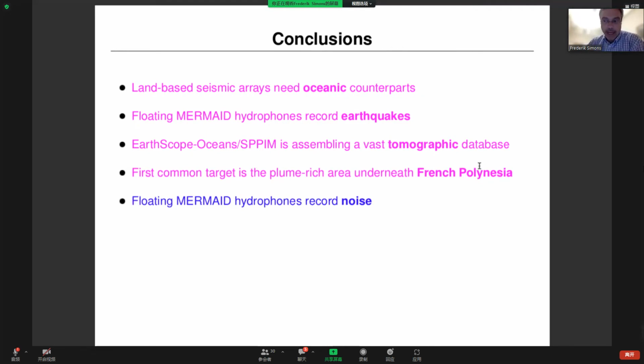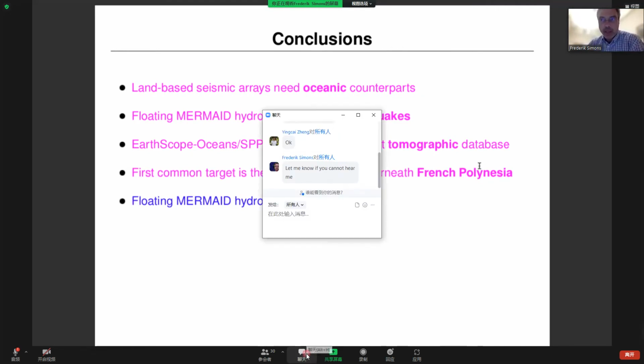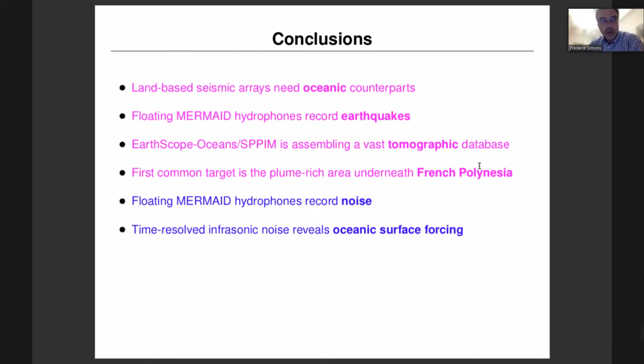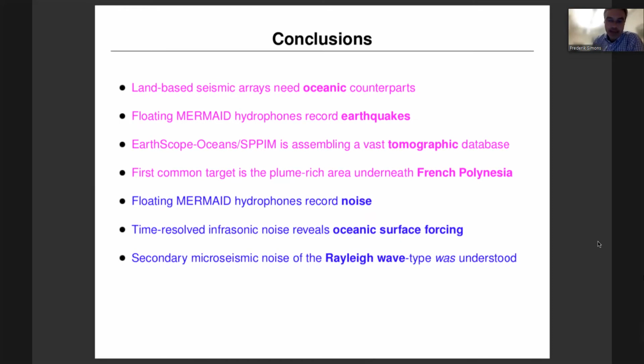Now, about microseisms, I'll tell you about what MERMAID is recording when it's not hearing earthquakes, and that's a lot of noise of a variety of descriptions. And first of all, I'd talk a little bit about how what we hear at 1,500 meters under the water is a clear copy of the signal from oceanic surface forcing, which means that MERMAID is now an environmental sensor that hears what the waves are doing. And then I'm going to digress a little bit and say, well, that's a secondary microseism process that generates Rayleigh waves by the motion of the ocean onto the Earth, was well understood. It's an old mechanism that was understood in the 50s and 60s.